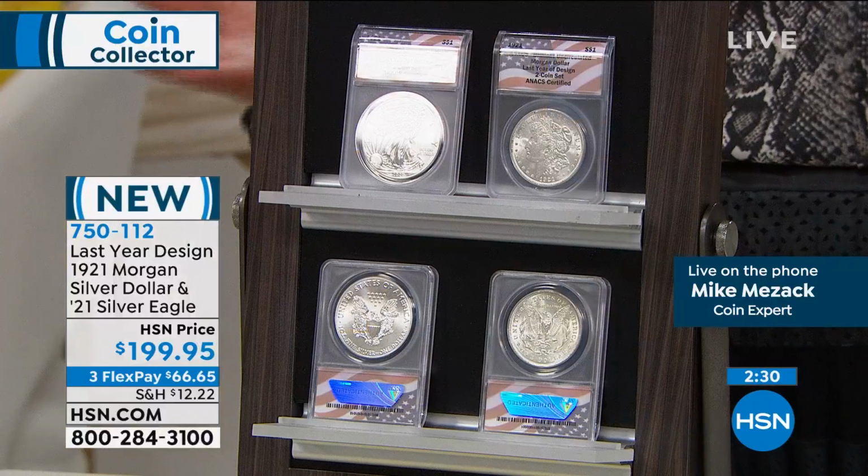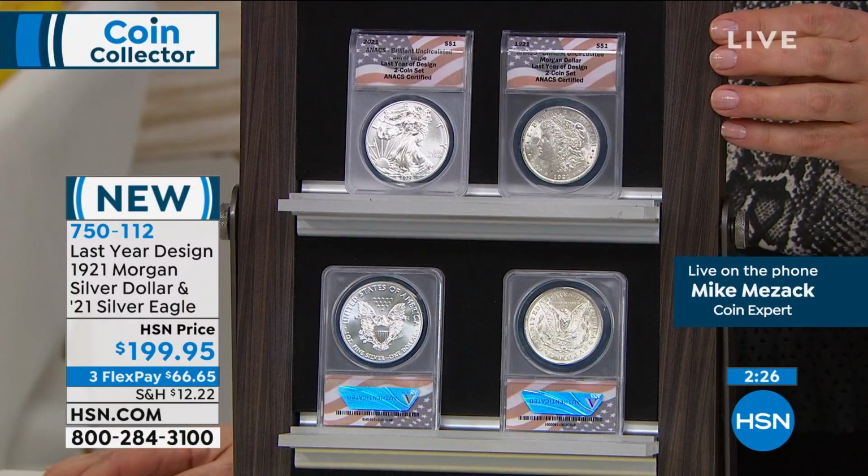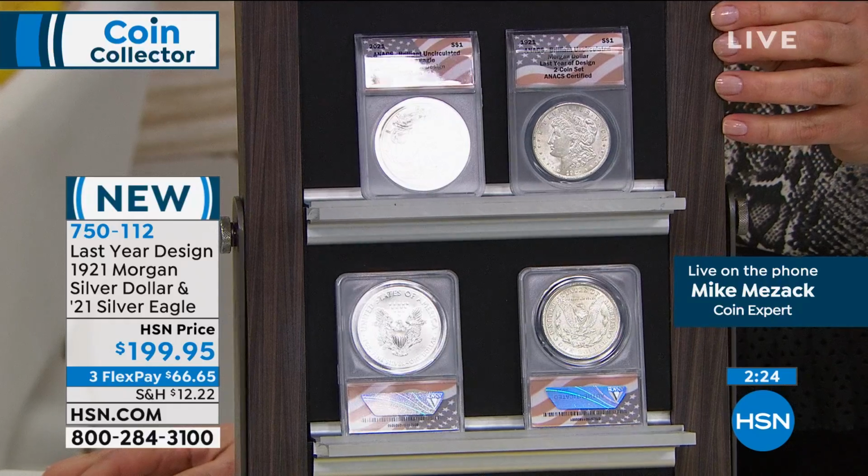$66.65 gets this set home to you. One of the most important sets that we've done all night long. I really love what we're doing here, Mike. And you know, every set has a story, which allows the coin collector, because you experts know the importance of these. But for us that are new, to be able to get this and tell the story, that's part of the reason we collect coins. And so making it really easy for you to bring these home. 750-112 is your item number.